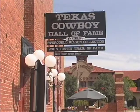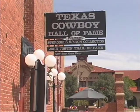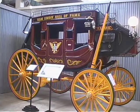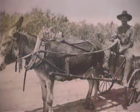When the idea came about for us to add another museum to the stockyards, something like this really is a perfect match. We're in one of the largest National Register historic districts in the country. It was designated, I believe, back in the 1970s. We're in a historic building. This particular building has a state historical marker. It's the Horse and Mule Barns.